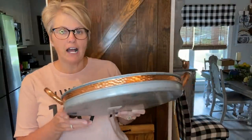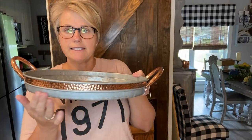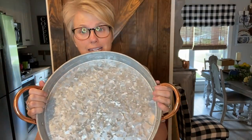So let's talk about TJ Maxx. At TJ Maxx, I grabbed several things of copper. The first piece of copper that I bought was this tray. It's got the little cushion feet on it, which was really pretty. It's galvanized with that hammered copper around the band all the way around with the copper handles. This thing is really pretty. I paid $12.99 for it. That's a very good price for this piece.